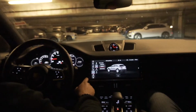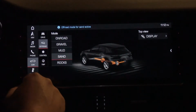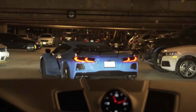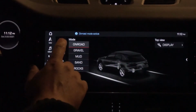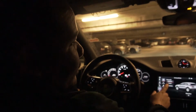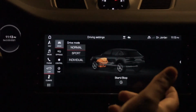Then you got this going on here, off-road. They even changed it to gravel, change it to mud, change this to sand. There's a C8 Corvette. That's just like the one we rented in what you call it? Change it to rocks, right? We're gonna go on road, okay? Drive. Now what I do, if anybody knows me, the first thing I do when I get in a car is to put it in its most aggressive setting. We can do that. You see, that cuts off the automatic start stop. Normal. Now the auto start stop is off.